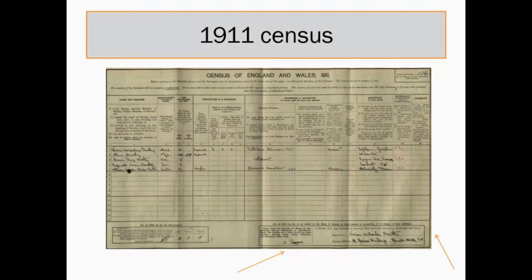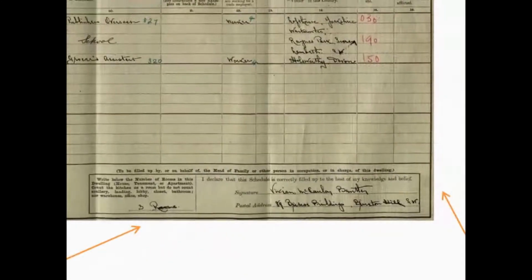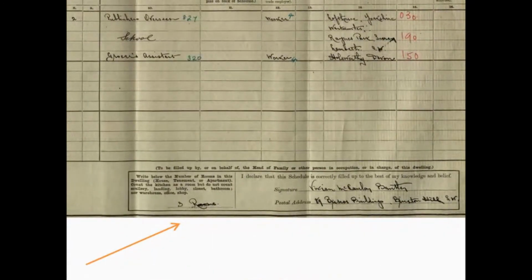Okay, so tips for the 1911 census. This is the actual image on MyHeritage of that census. Make sure that you always look at the actual image, click through to it. One of the things that's really interesting is down here, for example, at the bottom, you will see the number of rooms in which the family lived. Now, at this stage, there were mum, dad, 2 kids and a visitor, but they're only living in 3 rooms. I told you they were poor. And one of those rooms is a kitchen. It says you're to count the kitchen.